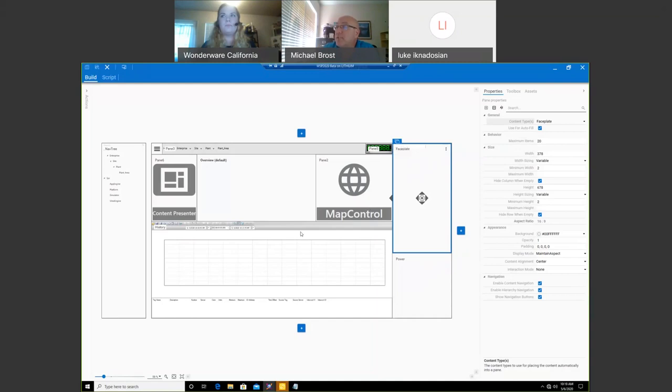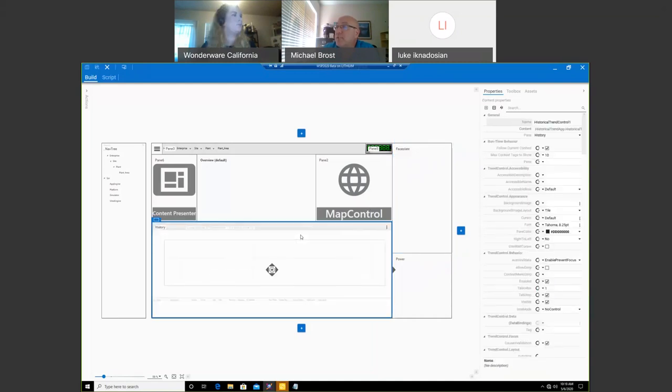We put our historical trend app here in the bottom, and we've simply told this guy to follow the current content. In other words, just check this little checkbox right here, and now the trend will follow whatever we're looking at. So the trend will figure out what the asset that we're focused on is sending to our historian, automatically retrieve those tags, and put them on the trend. No scripting to load the trend or put data into the trend. We can just auto-construct this entire thing.